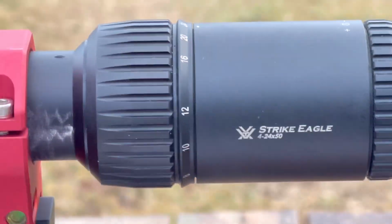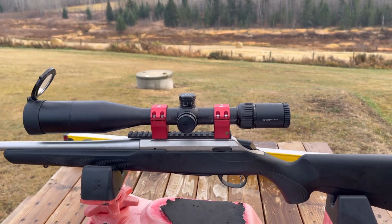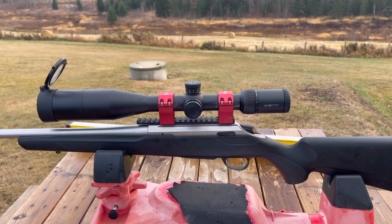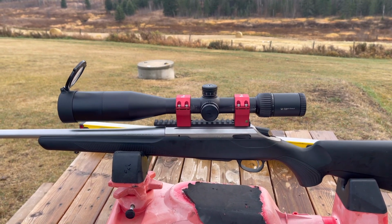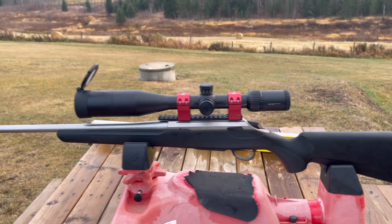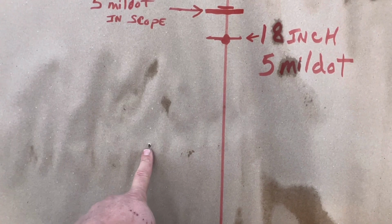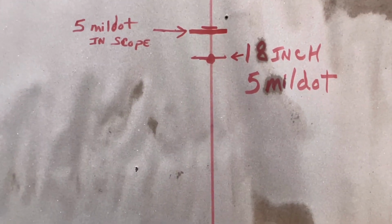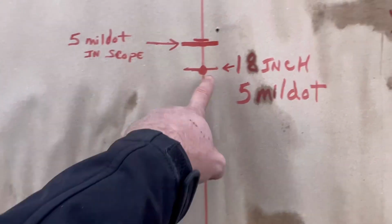Okay, so I borrowed this off of a buddy and bore sighted it, fired 1 shot. We'll go down and see where that hits. We'll adjust and see if we can get on target with 2 or 3 shots. Okay, so I aimed right there. I hit right there. I just measured it, 4 1/4 and 6 1/4. Now we'll go adjust and take another shot at this here.